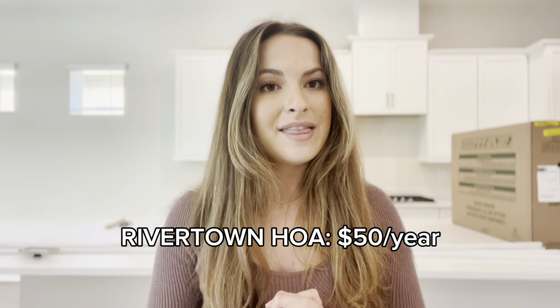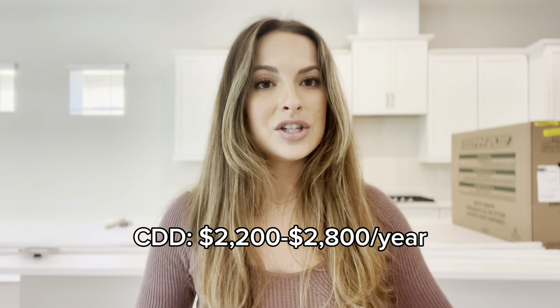You also have a small HOA fee to the greater community of Rivertown, which is about $50 a year. And then of course the CDD fee, which ranges from about $2,200 to $2,800, depending on the lot size that you purchase.